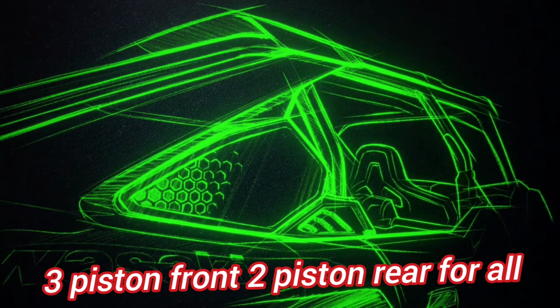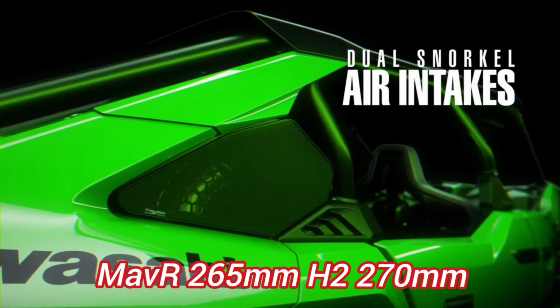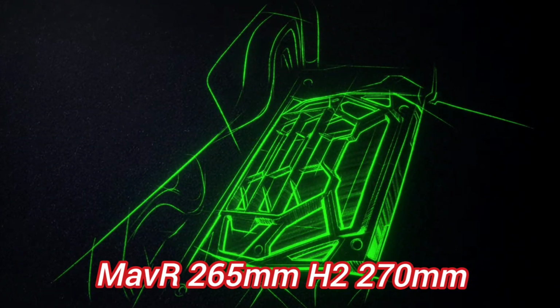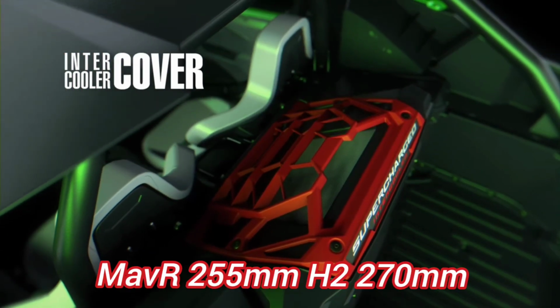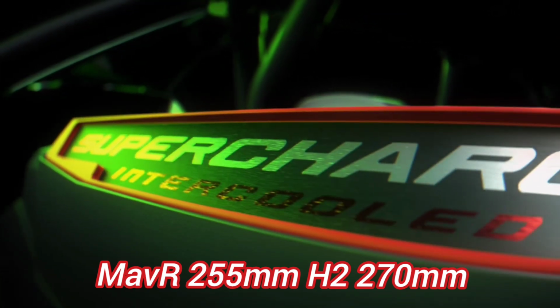The Mav R has 265 millimeter brakes in the front compared to the H2's 270 millimeter. The Mav R in the rear has 255 millimeters compared to the H2's 270 millimeters.